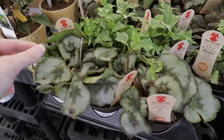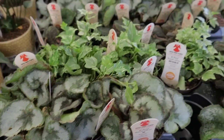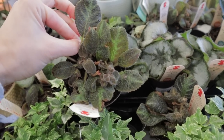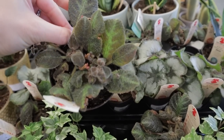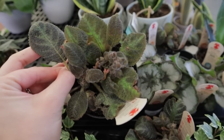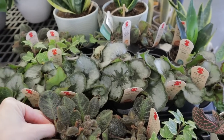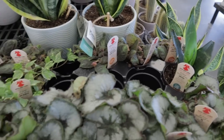They have some escargot Rex begonias, the little swirl on there. Oh, they have a Pisicia. Look, guys. So this is related to African violets. You don't see them around that often. $5 for this beautiful Pisicia. I love the leaves on this. They're so fuzzy and just really, really lush. And they have beautiful flowers. What else? Yeah, more Pisicias, that's a good find.